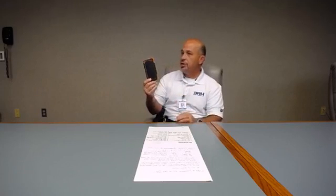Be sure you have one of these charged up, with cables, in your car, just in case your car battery dies and you're unable to charge your phone. You have a way to charge your phone that's inside your car as well. Hand warmers, they always come in handy. And people think we keep a candle and a lighter in our to-go box.